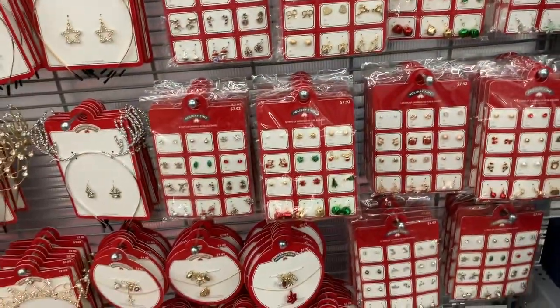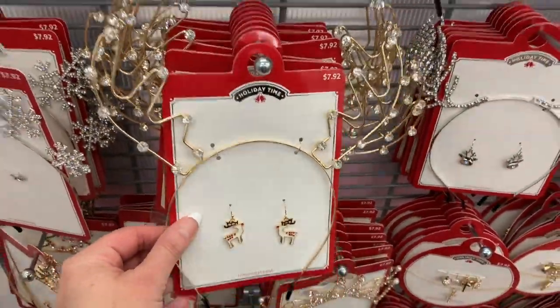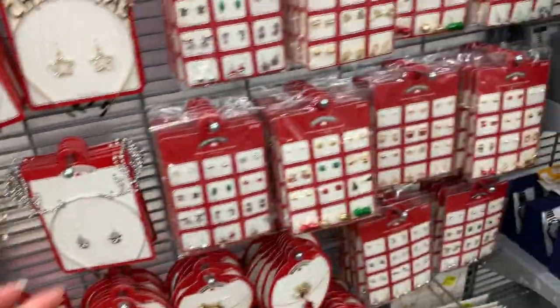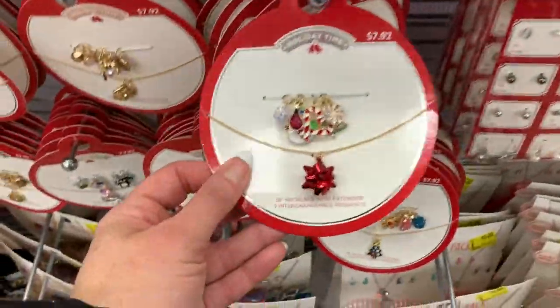Like, it's kind of that feeling of you want to give everyone something, but you just can't go overboard, or you know, you can't afford it. But this is the idea of a little token, a little gesture of something cute for a really affordable price.